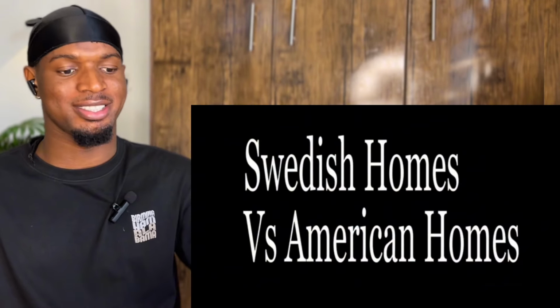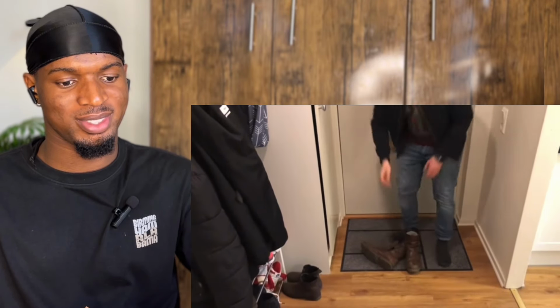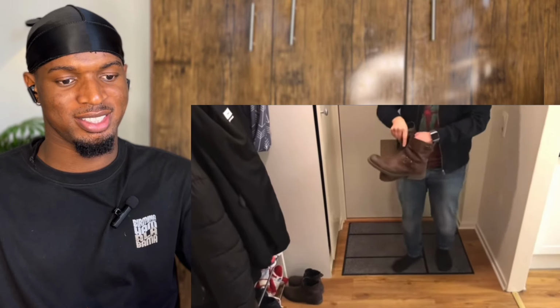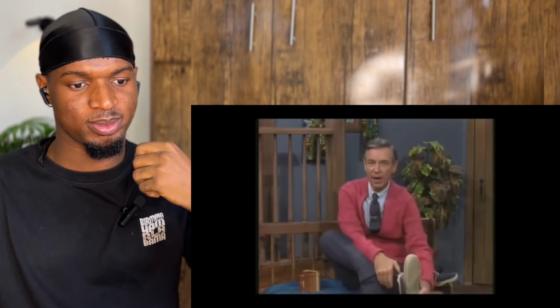So one of the first things, the differences, is depending on where you are in the United States, but where I was in Pennsylvania, we didn't always take off our shoes, but in a Swedish home, you're always going to take off your shoes and usually have a spot in the location where we can take off our shoes. It was a little muddy the last couple of days, but I'm going to put these over here.